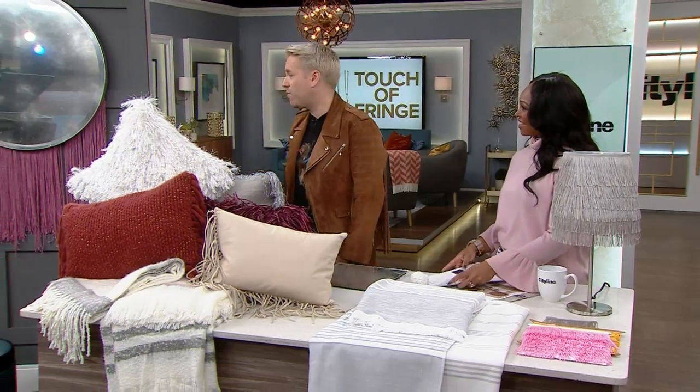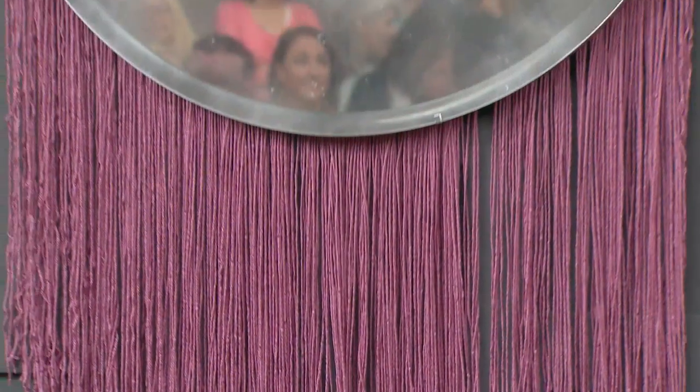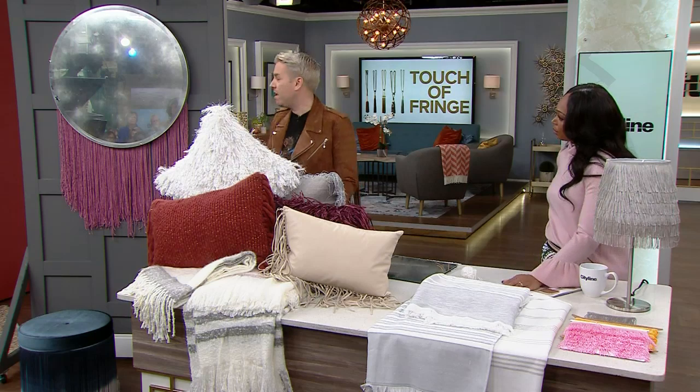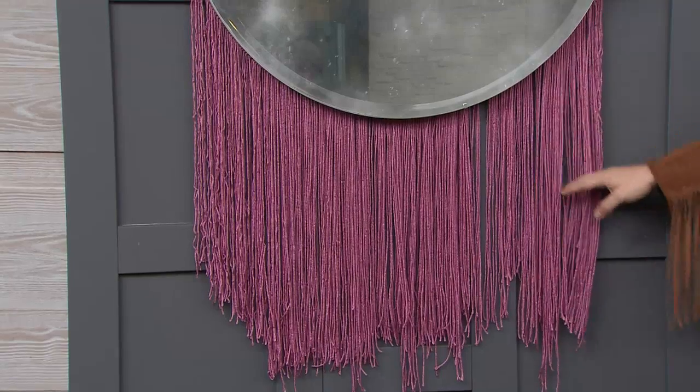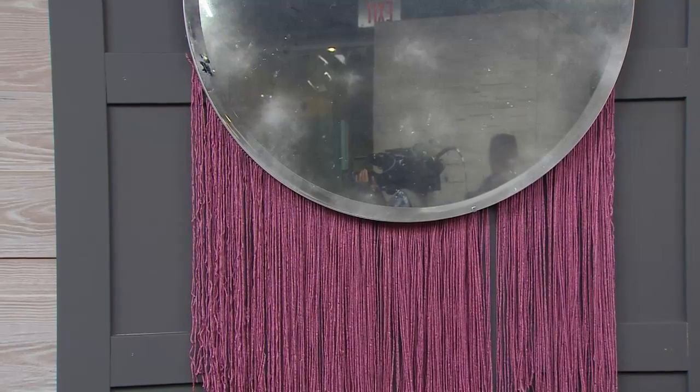I've seen it on staircases before. And even on mirrors. We actually have one here today. This one is actually a DIY. So you made that yourself? Yes. I was sourcing it, and the UK is very much on top of this mirror and fringe trend, but it was 6 to 8 weeks shipping and kind of pricey, and I'm kind of for immediate gratification. So I thought, let's DIY it.